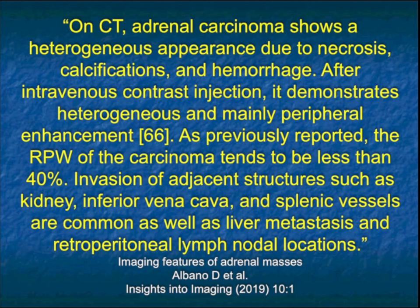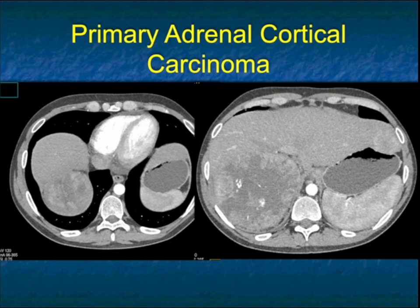But again, this mottled enhancement, this irregular enhancement is indeed very important. And things we look for: involvement with local organs, be it the kidney, the IVC, on the left side, the spleen or splenic vessels, as well as looking for nodes or liver metastasis. So some examples. Here's a case which makes one point that I'll reinforce later.